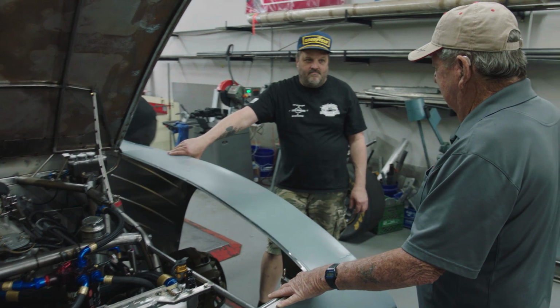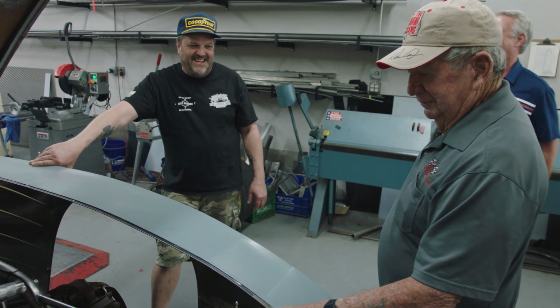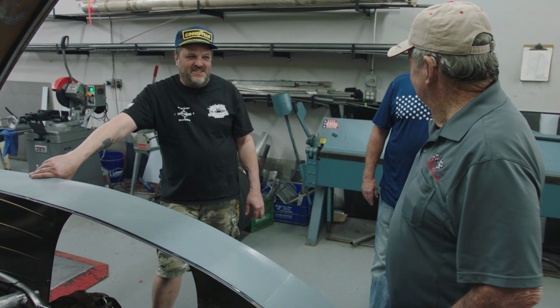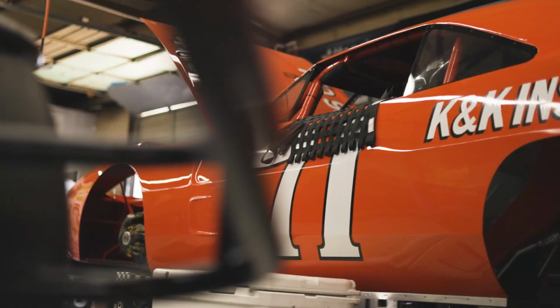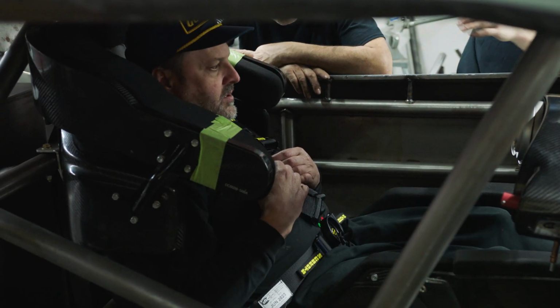Who's going to drive it? Why, are you available? Oh, yeah. We'll see what we can do to make that happen. Have helmet, will travel, right? Yep, have helmet, will travel. I think this car is going to be pretty sporty.